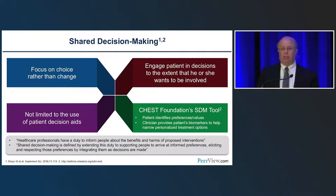I've had patients say, that's too much pressure. You tell me what the right answer is. If that's what they want, that's what we do. But I don't start there. That's sort of the last resort option.